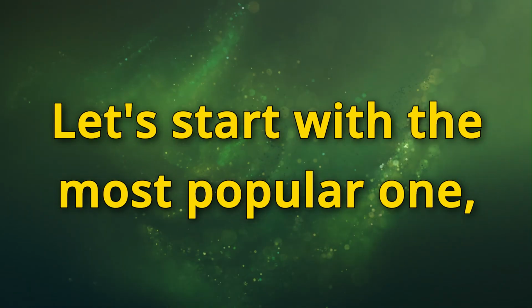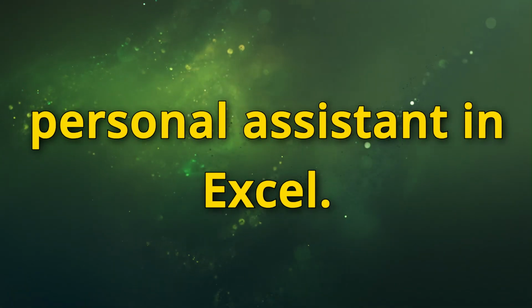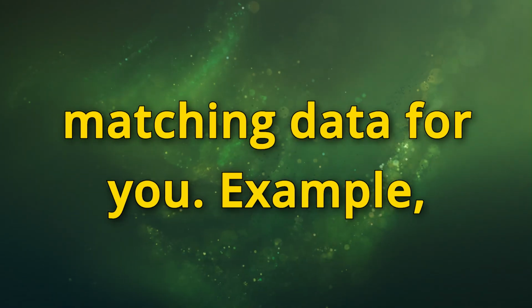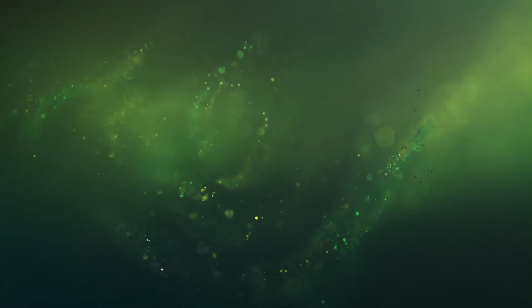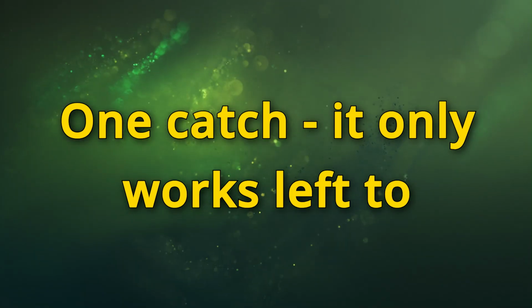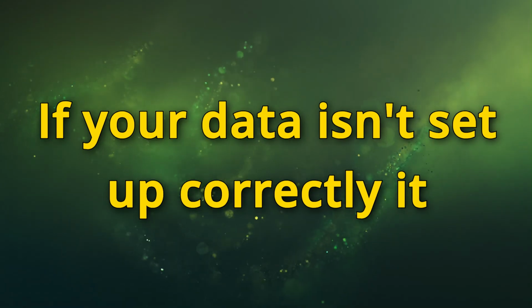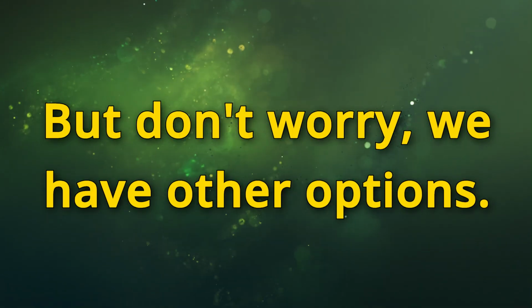Let's start with the most popular one, VLOOKUP. VLOOKUP is like your personal assistant in Excel. Give it a value, and it finds the matching data for you. Example: you enter an employee ID, and VLOOKUP finds their department. No searching, no scrolling. One catch: it only works left to right and needs a structured table. If your data isn't set up correctly, it might not work as expected. But don't worry, we have other options.